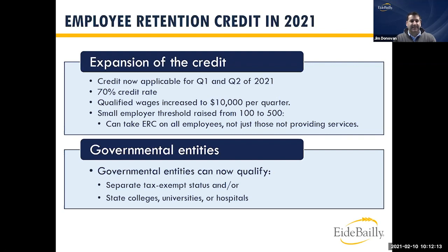The other thing that they did was increase the small employer threshold from 100 to 500 employees. That's really significant. We talked to a lot of clients that were over that 100 employee limit, and it was just difficult to get much of a benefit from the ERC because you're limited to looking at who's being paid but not providing services, right? They're being paid for not working, and a lot of businesses didn't do that. So raising that threshold, if you're 500 or under employees, you can take the ERC on everybody, not just those that are not providing services.